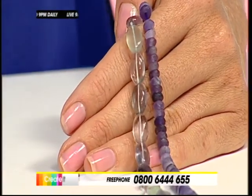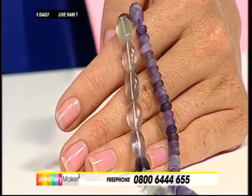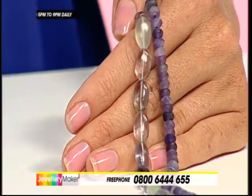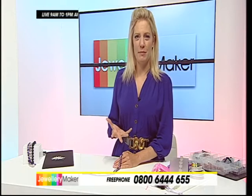These incredible gemstones would have gone through hours and hours of work to be finally threaded onto the temporary beading strands you can see here. So gorgeous rainbow fluorite ovals here, 160 carats in total. They're 12 by 8 millimeters in diameter. So already we've got two really beautiful gemstones, quite familiar to Jewellery Maker, really popular on Jewellery Maker.